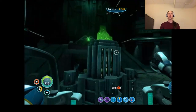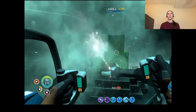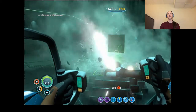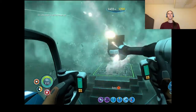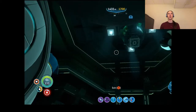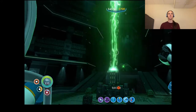which I think I can get right here. Like so. Oh, hey. It's gonna come down to my level a little bit more. That's nice. Okay, so I'll just drill this. Should be able to give me an ion cube, right? That's one. I'll take like three, that's fine. Alrighty. And now, if I remember correctly, this thing actually creates more ion cubes. Yeah, it totally does. Alrighty.